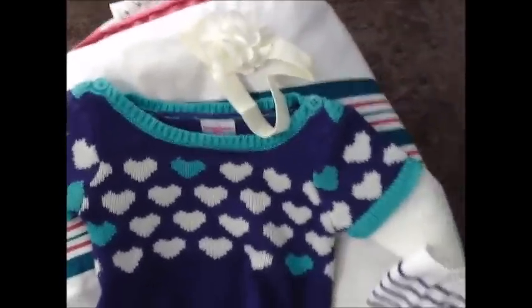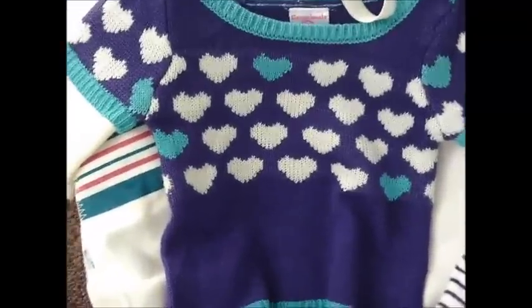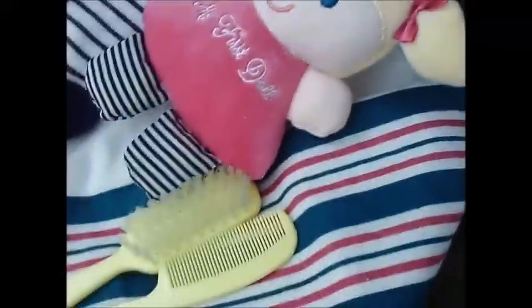I have picked out her clothes for today. She's gonna wear this purple sweater with blue and white hearts on it. It's a long sleeve, with these cute little pants, purple and white stripes, and it has little feet. She has her little dolly and a little diaper.